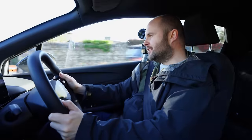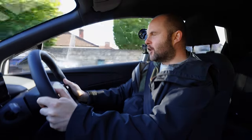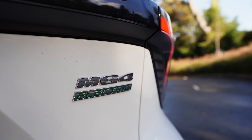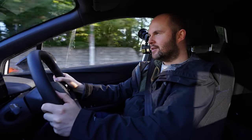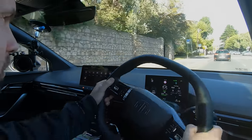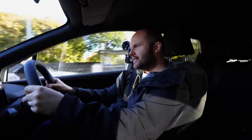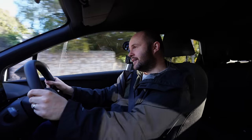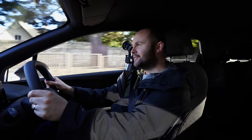I suppose the price of the car is always in the back of your mind, but it's very hard not to judge this car as an actual EV and a new one on the market and just go, God, this is a really, really solid offering. Any sudden input to the wheel, and there's nice feel to that as well. It has a sporty feel to it. I don't know what to say. It really does.